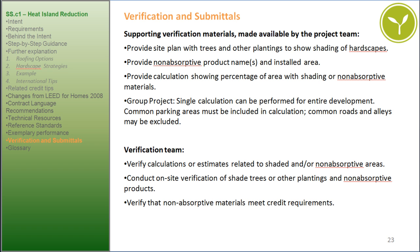Verification and submittals. Supporting verification materials made available by the project team. Provide site plan with trees and other plantings to show shading of hardscapes. Provide non-absorptive product names and installed area. Provide calculations showing percentage of area with shading or non-absorptive materials.